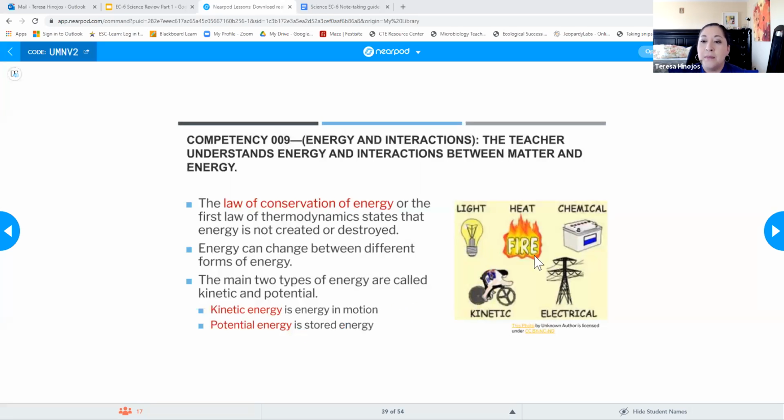For example, chemical energy is a type of stored energy. Chemical energy could be in the form of a battery. That's basically stored, and then when I plug it into something, it's going to work. It could even be food. When you eat food, it is stored energy, but once I put it inside of me, my body is going to start to break it down and turn it into energy that my body can actually use to make me move.